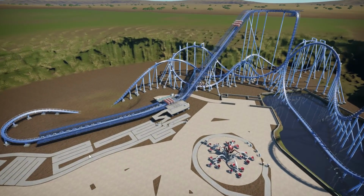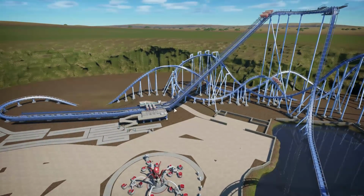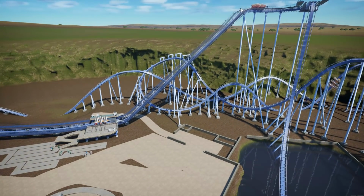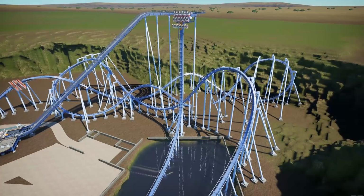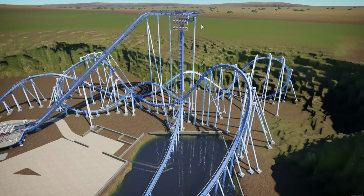So this is the dive coaster. We're going to come out of the station and go up a 40-degree lift hill. Now, this is, as I said, a complete hot mess. I'm going to need to do a lot of custom supporting and a lot of stuff to make this look right, so forgive the mess. We go up this 40-degree lift hill, around the bend, and then we hit the drop brake. I don't like how Planet Coaster does the drop brake because it takes it right to the 90-degree limit. In real life, it's 45 degrees, but we can't fight with the game. I can't recode the game even if I wanted to, so it is what it is.